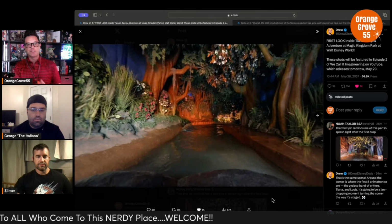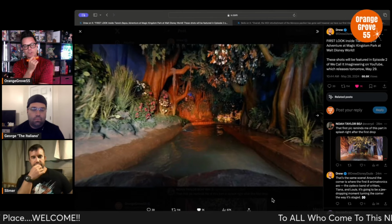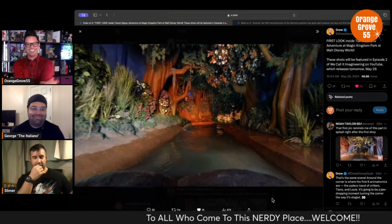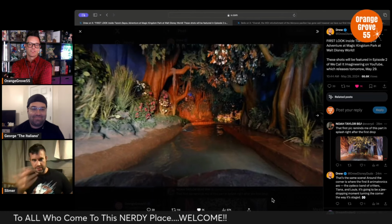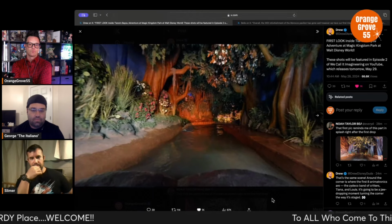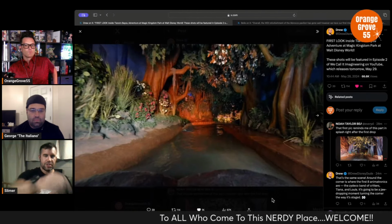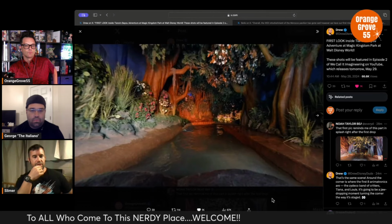Okay. Now, this is an image that was shown in there. I'll start with you, Slimer. What are your thoughts on this? I mean, it looks very Bayou-y, doesn't it? Well, the lighting's certainly different. You can tell that a lot of the shrubbery has been changed, but the trees pretty much stay the same. Looks like they put some illumination in the foliage up at the very top center of the picture, but it's too early to tell. You know, this is just one image.